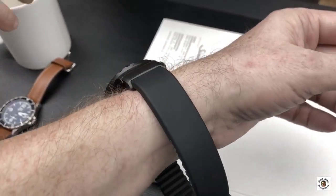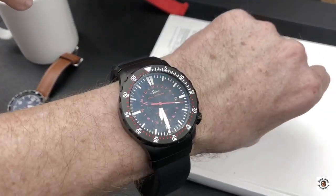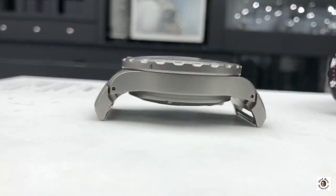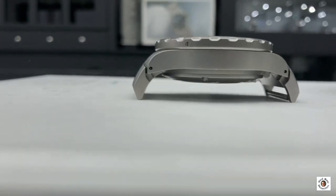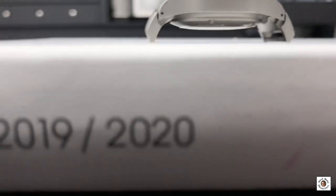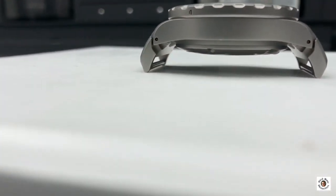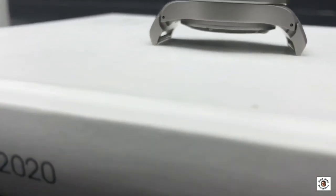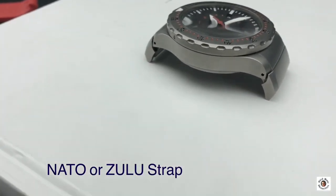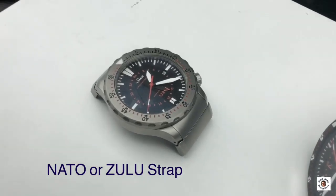And we did have a look on the DuoFlex strap change system. Here with that special system you can quickly change silicone straps by just clicking them into the spring bars. As you can see, the system makes the watch stand up a little bit. However, on the wrist it doesn't make a big difference. So the straps can be easily clicked in and clicked out, and we thought it might be too high for a NATO or a Zulu strap.